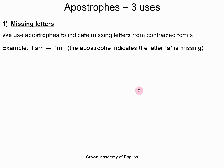An example would be, instead of saying I am, you can say I am or you can write I am, but sometimes we want to have a contracted form, and the contracted form would be I'm. Usually when we say it in informal speech, we would say I'm. For example, I could say I am hungry, and we would say I'm hungry. So this is the apostrophe in red, and the apostrophe is there to indicate that there is a letter which is missing, and the letter which is missing is the letter A. So to indicate that the letter A is missing, we use an apostrophe. Okay, so that's quite simple so far. So that is the first use of the apostrophe.